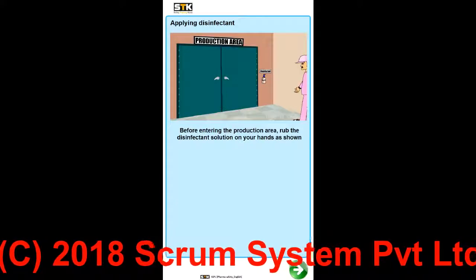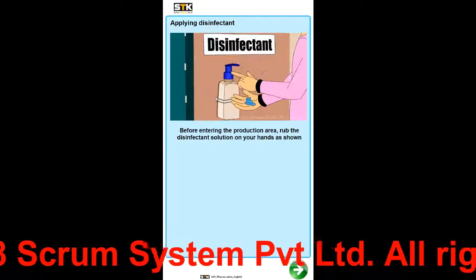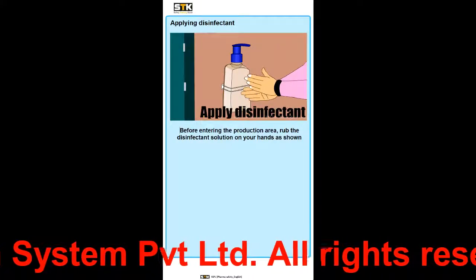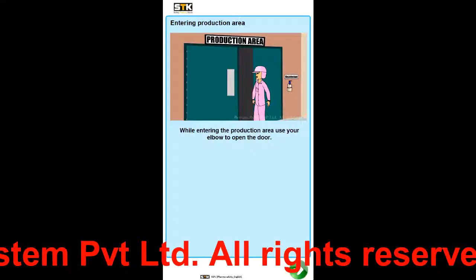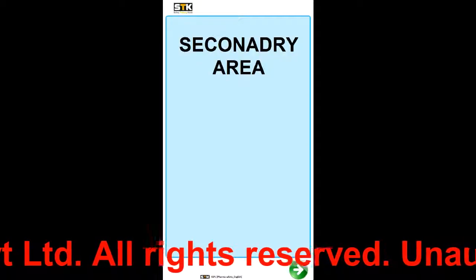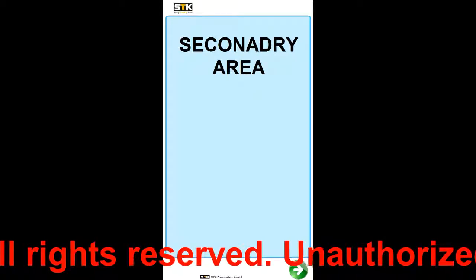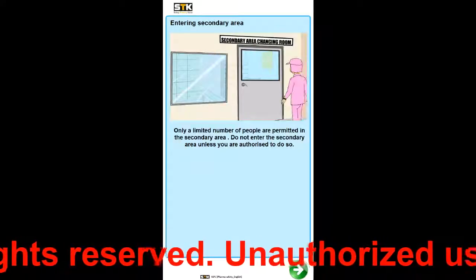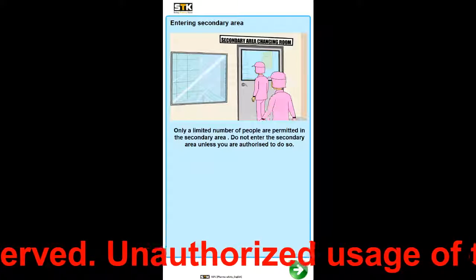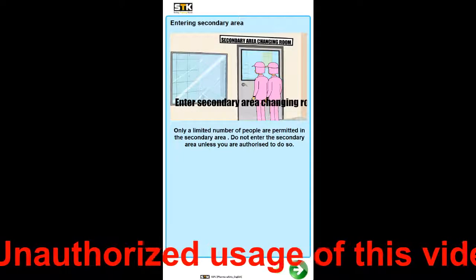Before entering the production area, rub the disinfectant solution on your hands as shown. While entering the production area, use your elbow to open the door. Secondary area. Only a limited number of people are permitted in the secondary area. Do not enter the secondary area unless you are authorized to do so.